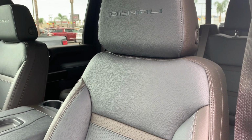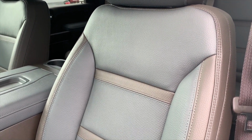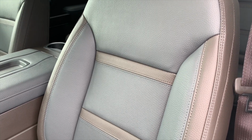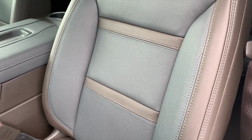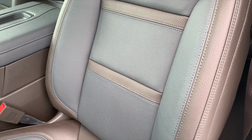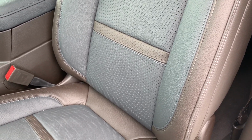2020 has some upgrades on the seating. You can see here the perforated leather against the grain leather. Really nice, and the color options for 2020 are pretty neat. And I thought the seat itself had more support in the back, side to side, than some of the older model GMCs. So definitely some upgrades on the interior seating.